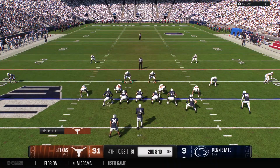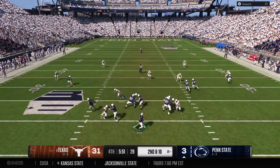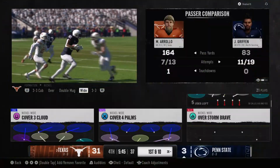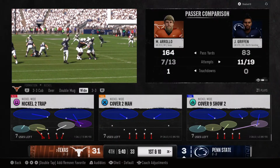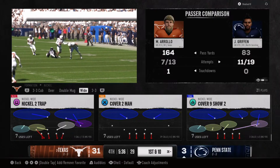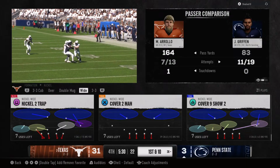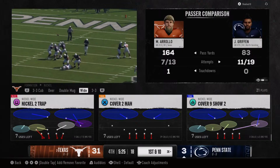Last incompletion leaves them still sitting at their own 25 with 2nd and 10. To throw, it's Griffin. This one's complete. And he surges up to the 36-yard line, and they'll move the chain. The offense has struggled. They're not going to win this game. But trust me, this coaching staff is still trying to find things to build off of for next week. And after an explosive play like that, maybe they can generate just a little bit of momentum and gain a little bit of confidence that they can keep coaching up heading into their next game.